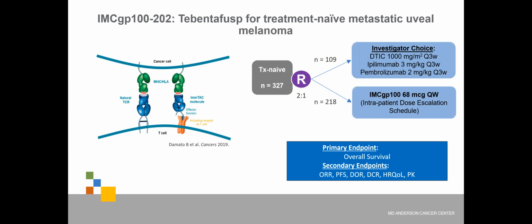This study that completed this year is a randomized phase 2 study, and it compared tebentafusp against investigator's choice therapy, essentially chemotherapy with dacarbazine, ipilimumab, or pembrolizumab. This study was for treatment-naive uveal melanoma patients, and we anxiously await results from this one.